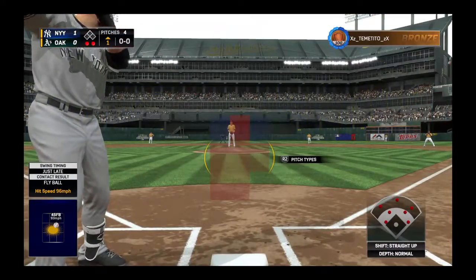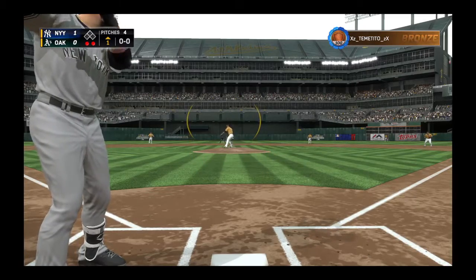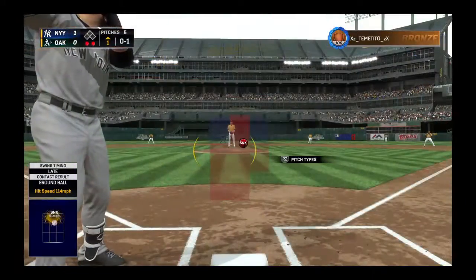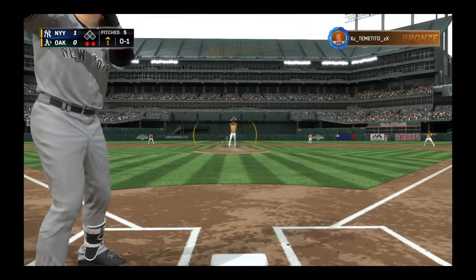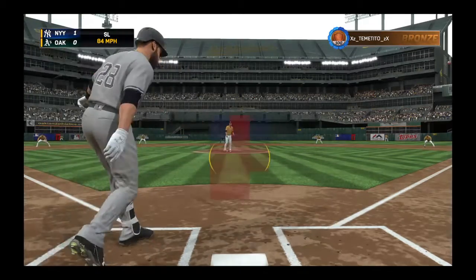Here's J.D. Martinez. Here's the first pitch to him. Good swing. Just got to try and straighten that one out. Into the windup. Here comes the 0-1. A wave and a miss.